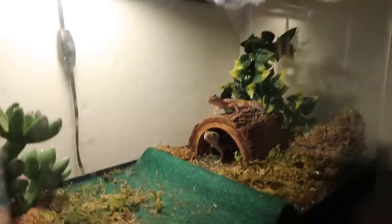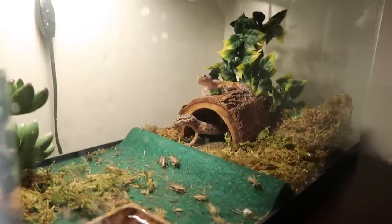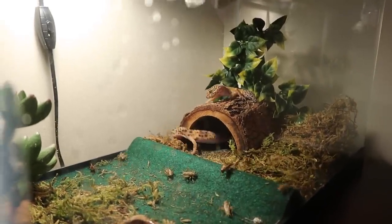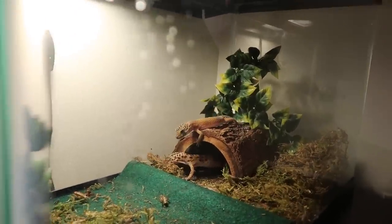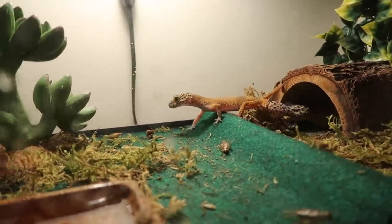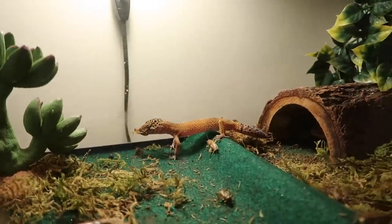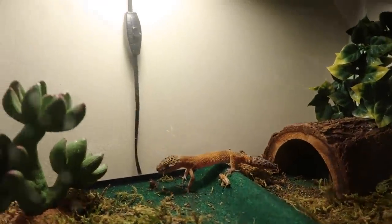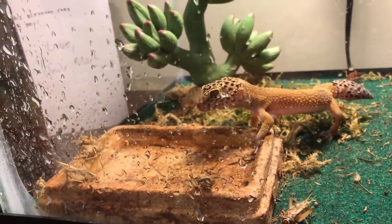Now we've got these little guys up here, the leopard geckos. There they go. Oh. Oh, you got it. Look at the one on top, coming down. Munching it, better munch. Oh! He wrecked that thing. Okay. Coming real close.